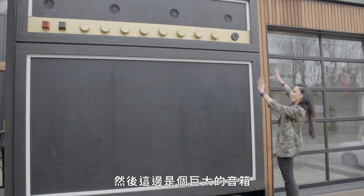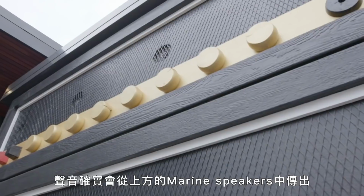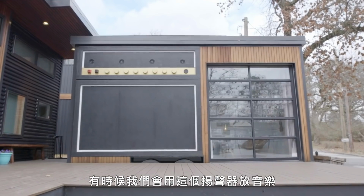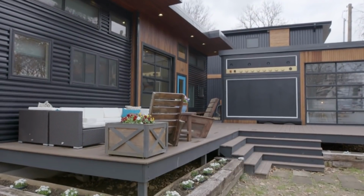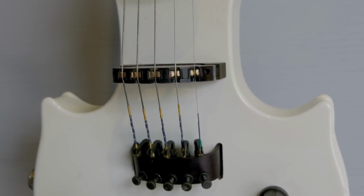And as you can see, this is a gigantic amplifier, but not only does it look like an amp, sound comes out of these marine speakers up on the top. When people perform here, they're usually playing right here, and sometimes we'll have music come out of the speakers. All right, so I'm gonna show you the inside of the trailer now.